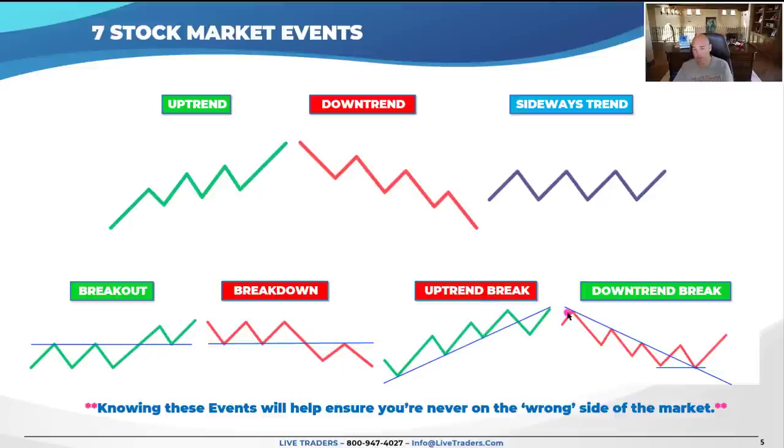Then we have the uptrend break, which is that double top retest, break of the trend line, break of the moving average, all right? And then we have the downtrend break, right? So when you look at this, sure, within these, different types of price action can happen on these lines, but these are the basic things, really the only things that the market can do, okay?